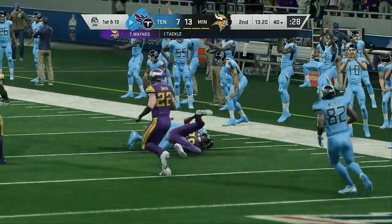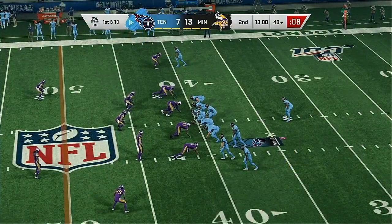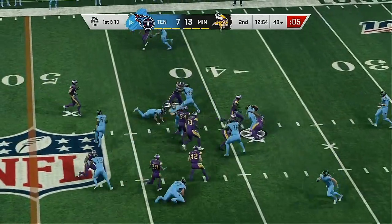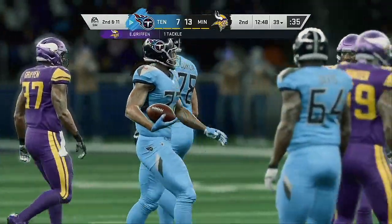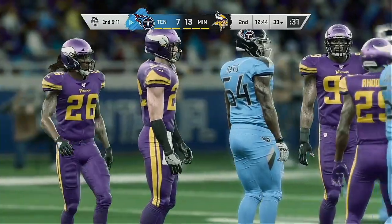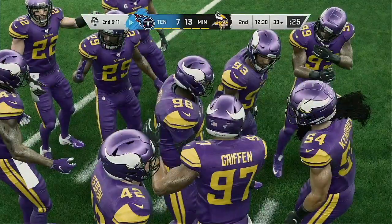First and 10 at the 40-yard line. So quickly all the way up at the 40-yard line. Mariota gives to Henry. And the play goes nowhere. Losing yardage back near the 40 at the 39. It's a loss of a yard there, and now second down. What happened there? Was that just a missed assignment on the O-line? It certainly felt like it, but also the speed of the play.